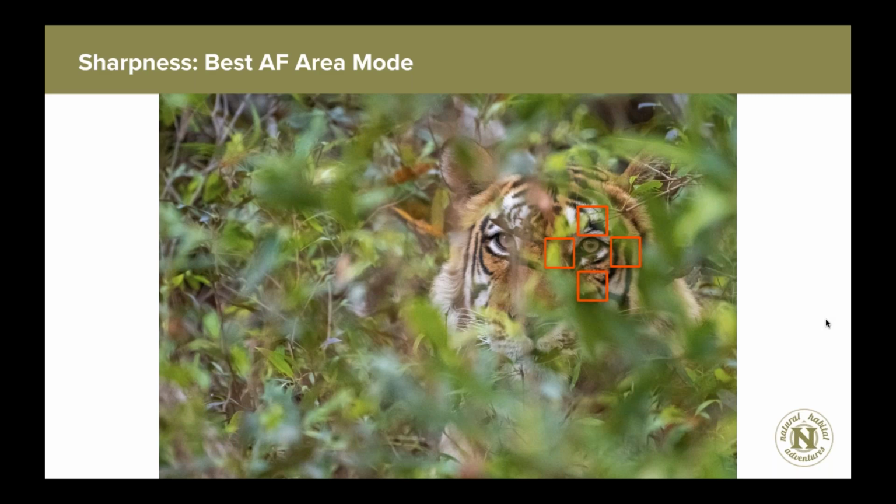Look, for example, at this tiger's face. If I place a multi-point autofocus area on its face, it seems to want to focus anywhere but exactly where I wanted to focus. I wanted to focus on the eye of the tiger, but the multiple autofocus points might choose to focus on the nose or the forehead or the cheek or on a leaf that's coming in the way. So that will not give me a tack sharp eye. Therefore, I prefer to use a single point autofocus mode while I'm doing that.